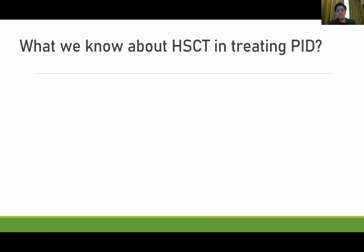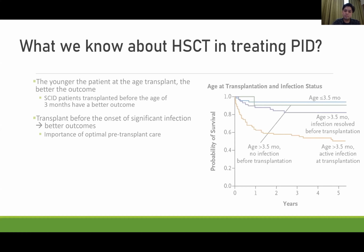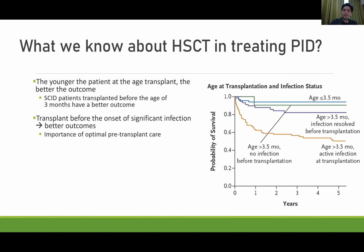So with more than 50 years of experience leading the way in bone marrow treatment or HSCT treatment in PID diseases, especially in SCID, the PID community now definitely has more wisdom and experience that contribute to our knowledge of this treatment in the field of medicine. Among the things that we know now with more than 50 years of experience include several important points. I think the first one is the younger the patient at the age of transplant, the better the outcome of this treatment.